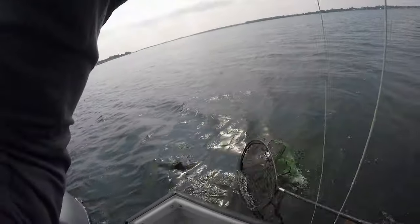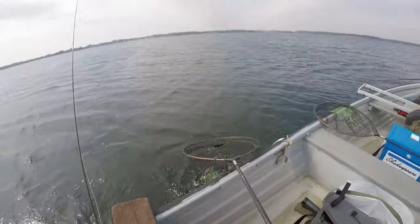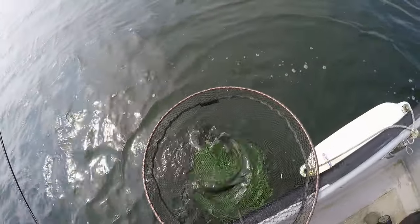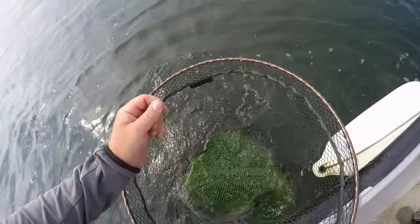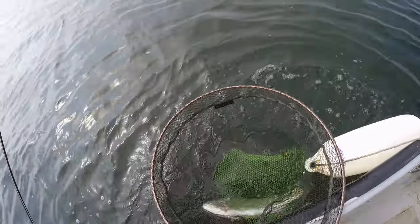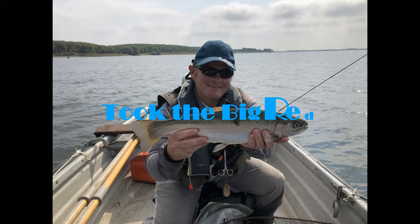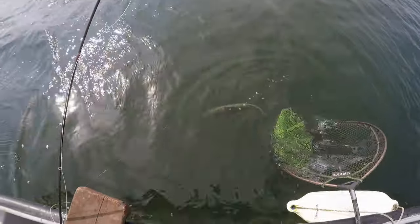Come on, come on. Lovely. Nice fish that. Nice fish that. Yeah, he's a cracker, that is. Hooks out in the net. Lovely, he's ready to go. Smashing.